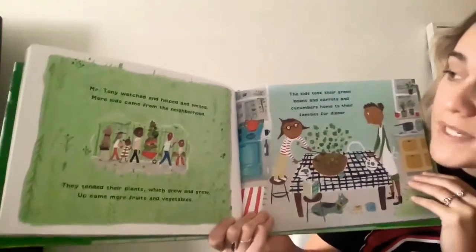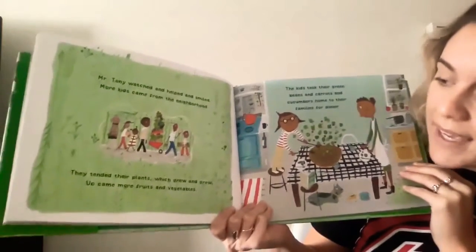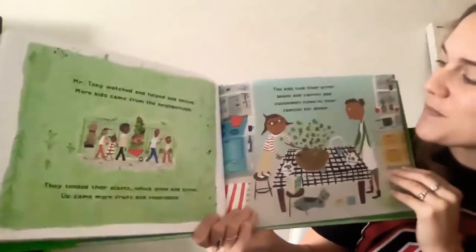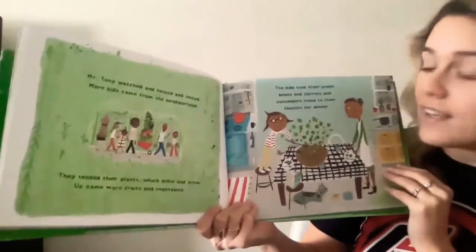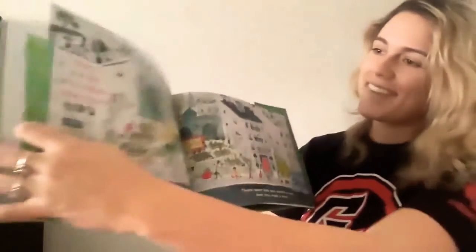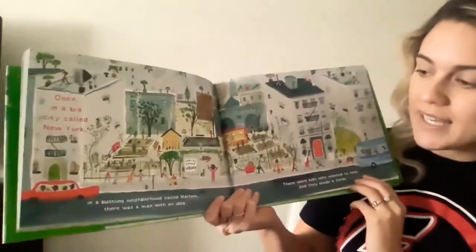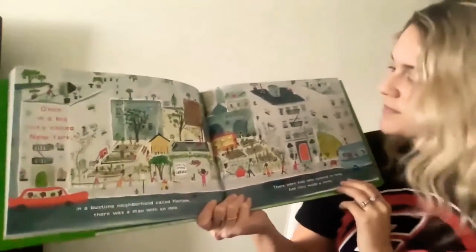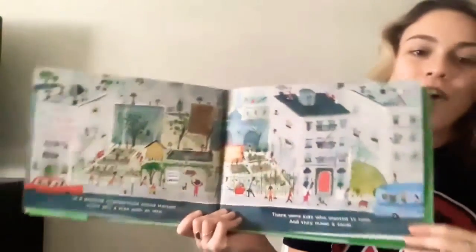Mr. Tony watched and helped and smiled. More kids came from the neighborhood. They tended their plants, which grew and grew. Up came more fruits and vegetables. The kids took their green beans and carrots and cucumbers home to their families for dinner. Once, in a big city called New York, in a bustling neighborhood called Harlem, there was a man with an idea. There were kids who wanted to help, and they made a farm.